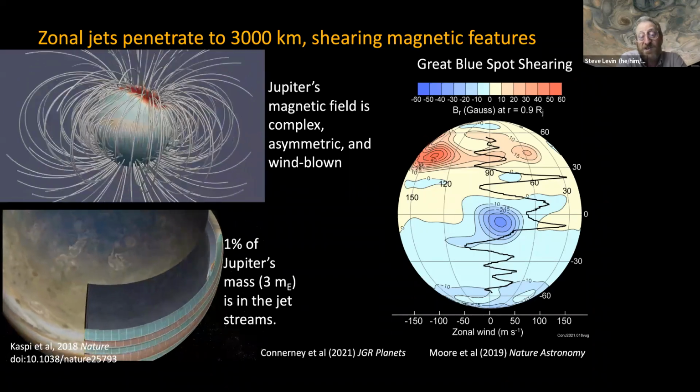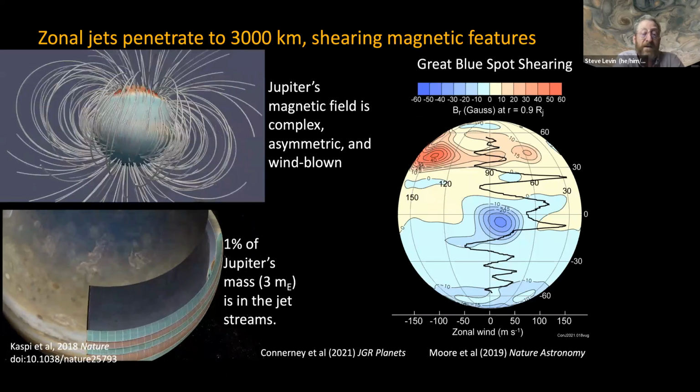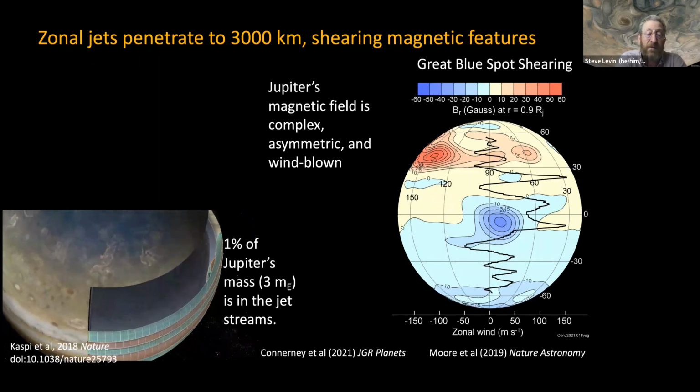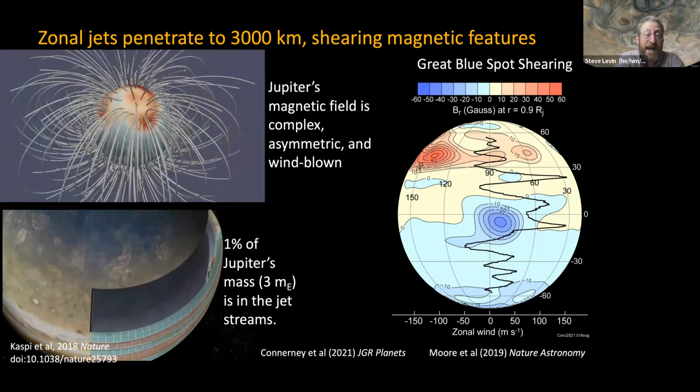If you look at the southern hemisphere, it looks kind of like the Earth's dipolar field, kind of pretty simple and normal. And you look in the north, and it's this big complicated mess.